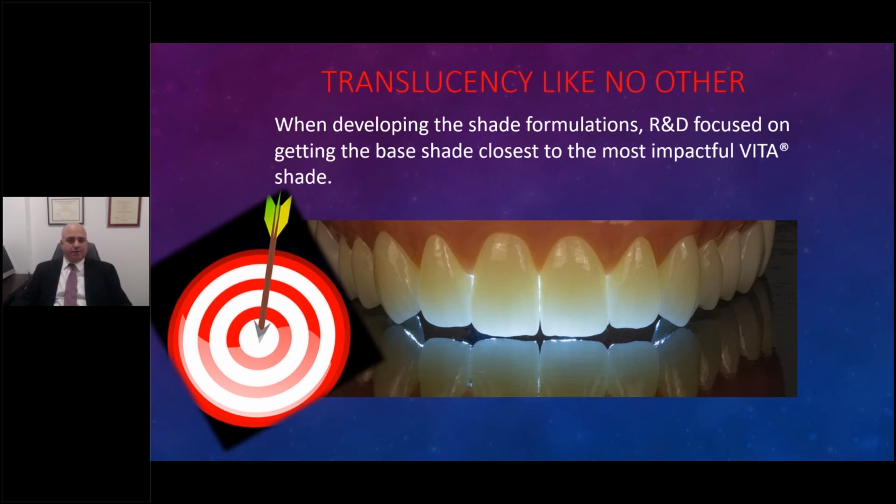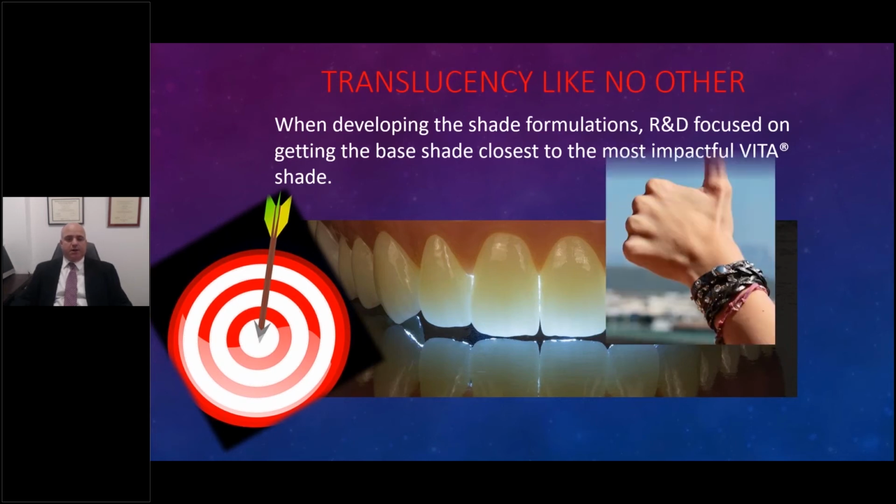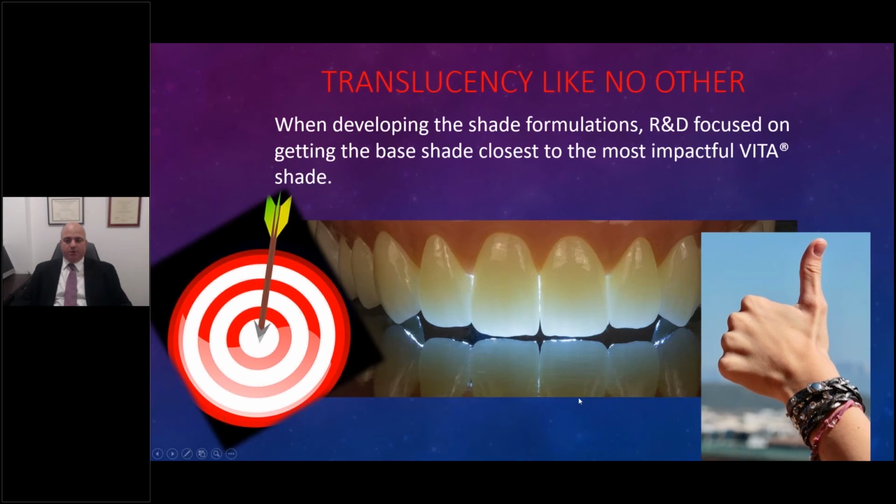It's the most impactful, certainly for the shades, and it gets a thumbs up, and it's something that, when I tested it, I was truly and honestly impressed by the results. So it's certainly a next generation zirconia, for lack of better words, but it's an evolution, just like we've seen with everything from when we entered into the digital world. With the scanners, they too have evolved. The mills, they too have evolved.